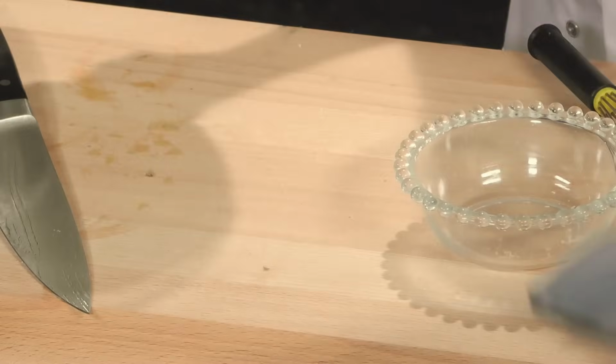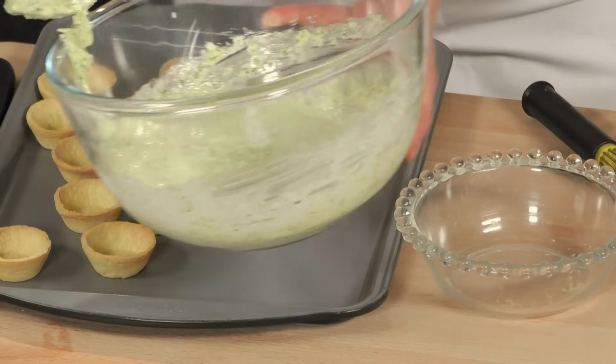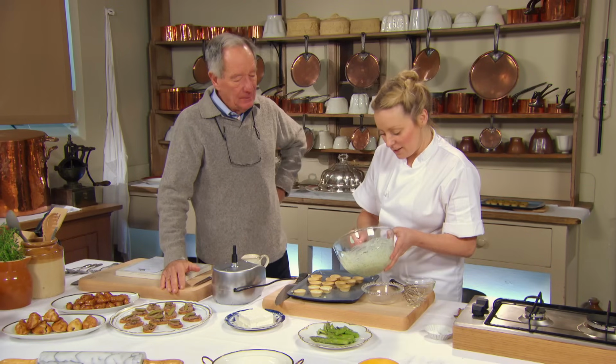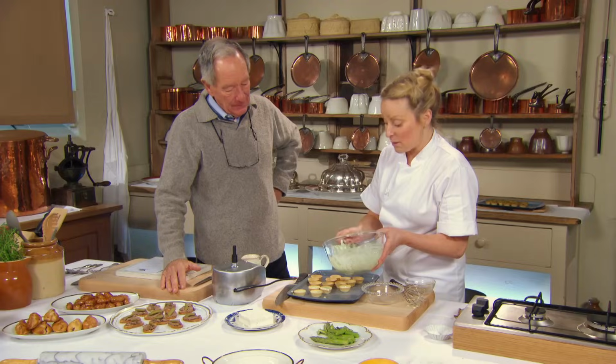So we're going to spoon these into our tartlets now. So this is just a nice crisp short pastry that I've made, rolled out very thin and then baked in between two little metal molds. Just spooning a nice amount of your mix in here. I mean, all the work is just done. It's just so easy. We're going to pop it into the oven now for probably about 12 minutes.